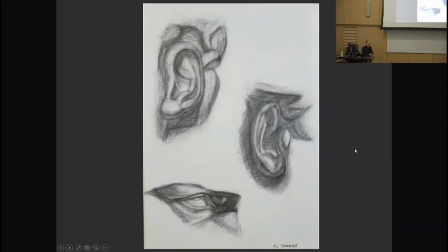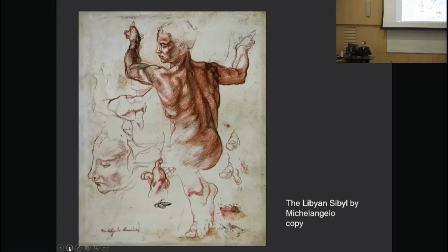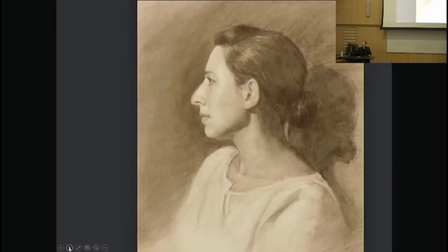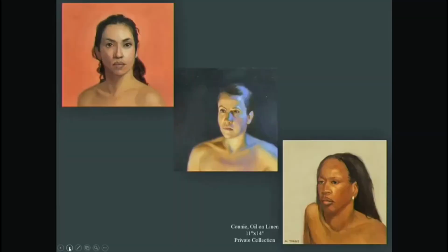So at the Academy, I started doing cast drawings, cast paintings. I would do copying from life, the Libyan Sybil. I was also drawing models from life and painting portraits from life.